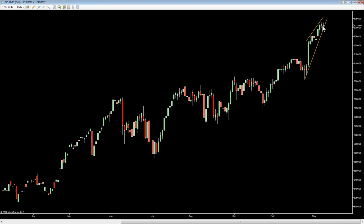So I can see what Anthony is thinking. He's looking for a breakdown now below the lows. And what did you say, 61.30, something like that? That would bring us right back down here. This is pretty much where that rally began. So that makes for a very feasible profit objective.